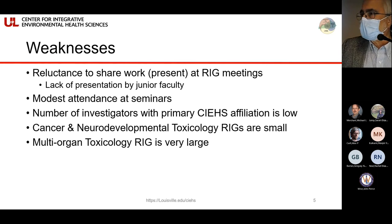Yeah, right. So think about whether or not it would be helpful to subdivide within the MOT to maybe stimulate things a little bit more. Okay, so any other weaknesses? Well, we're going to have some more.